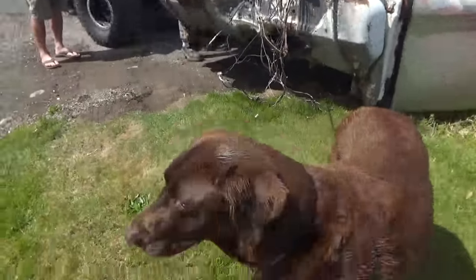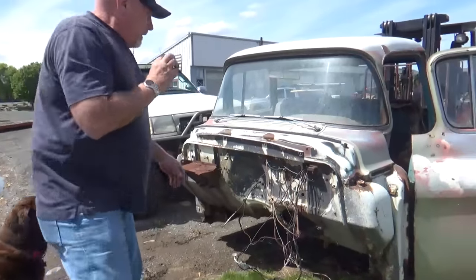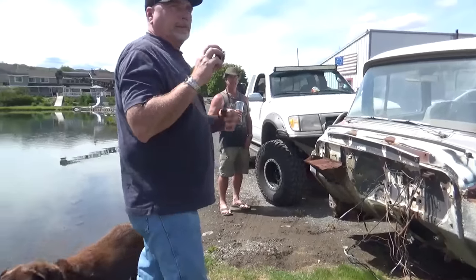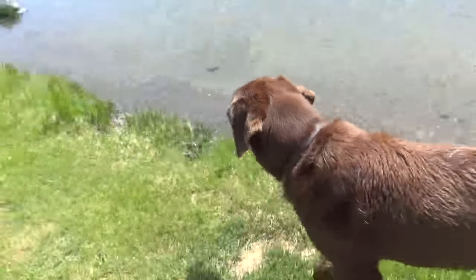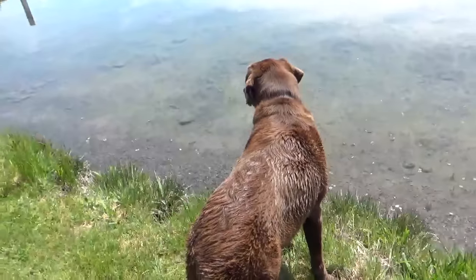Where's your ball? Glad you saved it. All right, I guess we'll get to work, huh? Where's your ball? Gloves. Go get it. Start loading your fork. Go get your ball. We'll get the cab over there. Go find it.